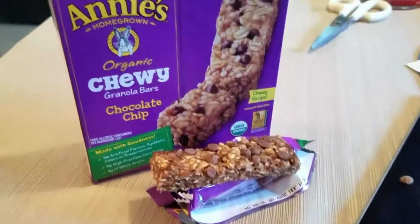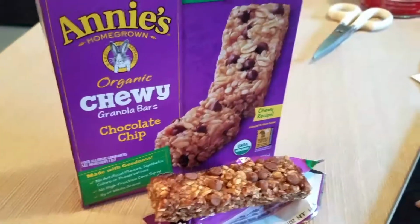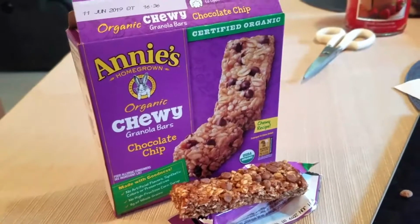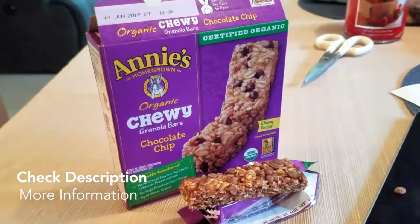So yeah, they're delicious. I definitely recommend trying them. I love everything about them, from the taste to the texture to the fact that they're organic and GMO free. I think this is something great that you can have and that you can give your kids and feel good about. And I really hope that you guys try them, and I hope you enjoy Annie's chewy bars as much as I do.